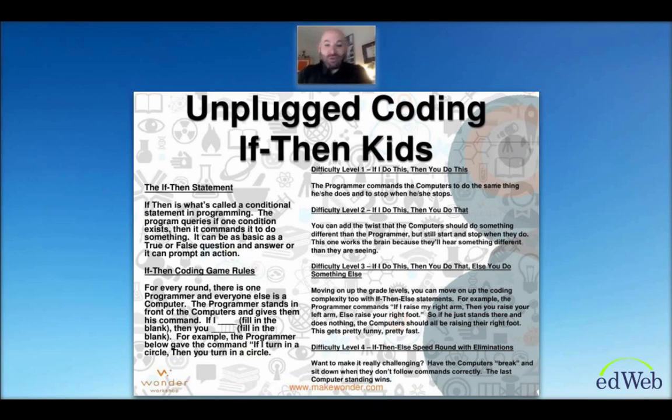And that's again another, if I do this, then you do that. If I do this, then you do that, or else you do something else. And it kind of breaks it down into even more. And then you can start to add in some eliminations as well. So this is a really fun way to teach this skill set and the importance of conditional statements to young students, and gets them physically coding and brings some of the physical computing to this as well. So this is a really fun activity that students absolutely love.